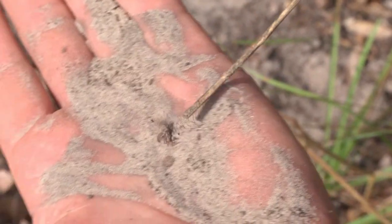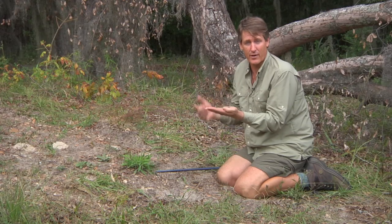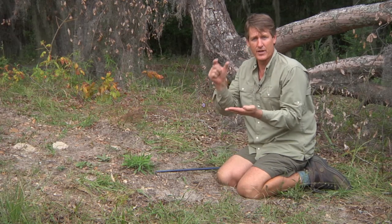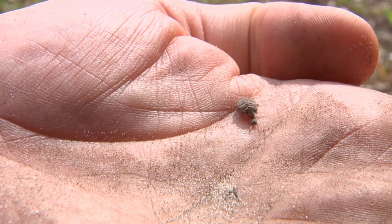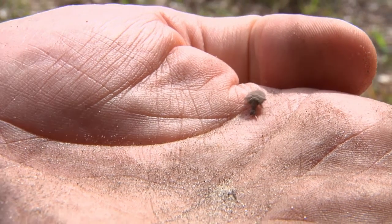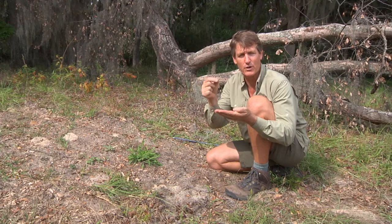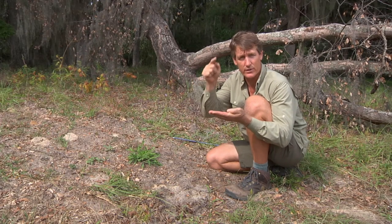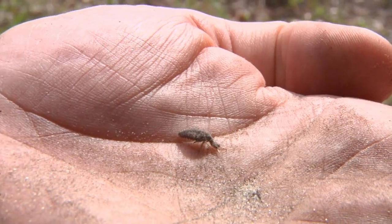And there he is. So this is an antlion, and an antlion is the larvae of a neuropteran. The adult actually looks like a dragonfly, a very slow-flying dragonfly, but the larvae is really cool. It's a major predator. And these little larvae dig pits, and they go backwards. Some people call these doodle bugs, and they go backwards, round and round in a circle until they make these wonderful pits that they use to trap ants and other small insects.